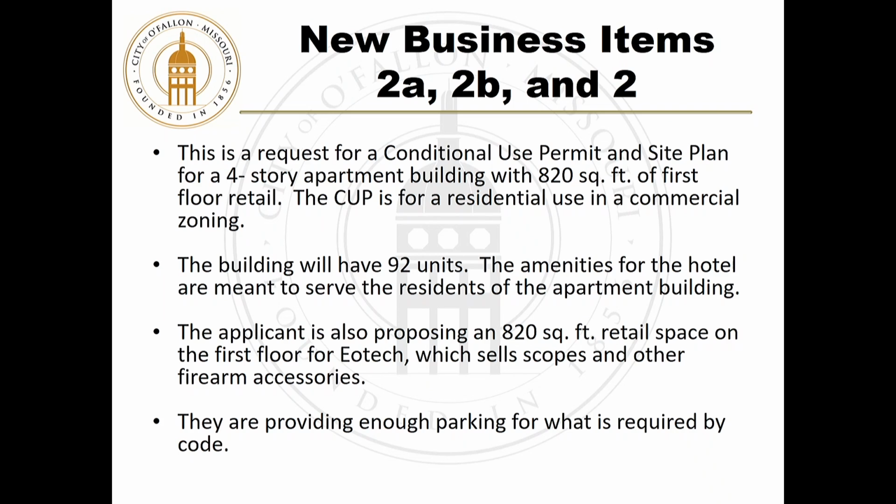The applicant, like I said, is proposing an 820 square foot retail space on the first floor for EOTech, which sells scopes and other firearms accessories. Based on shrinking the retail space, they do have enough parking for what is required by code. So there's no shared parking needed for this building the way they have it configured now.